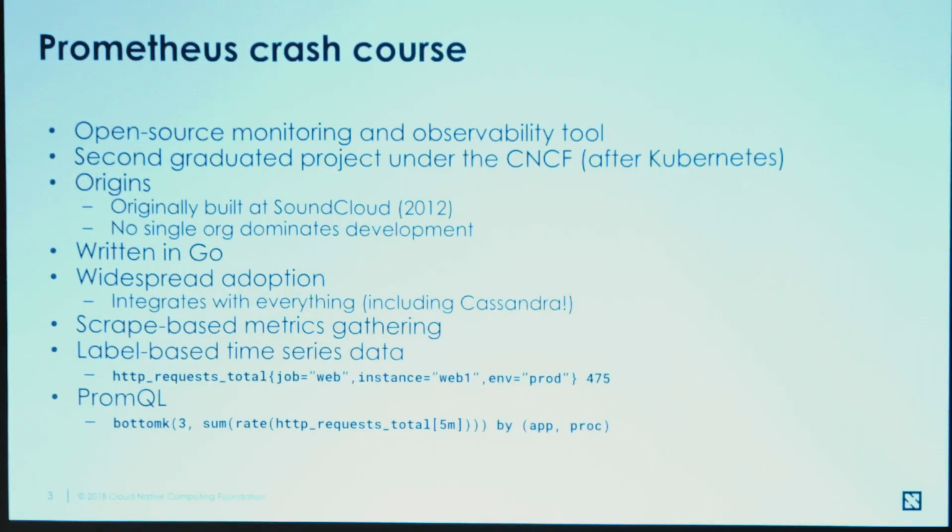So a basic crash course in Prometheus. Has anybody here not heard of Prometheus? Okay, so it's going to be familiar to some degree to all of you. So if you're super dialed into Prometheus, maybe just do something else for the next 20 minutes, because I'm giving a pretty high level overview. So Prometheus is an open source monitoring and observability tool.